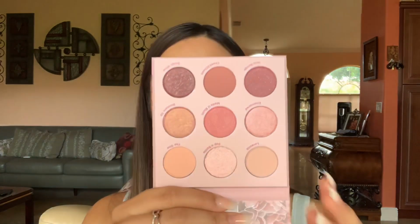I did pick up another Colourpop palette, and this is their Blush Crush palette. This launched a while ago. It's definitely not new, but I've just been eyeing it. Basically, it's a very pink toned eyeshadow palette, but it's kind of muted down pink, so it doesn't look very vibrant or neon. It's like everyday blush tones, and I really like that.